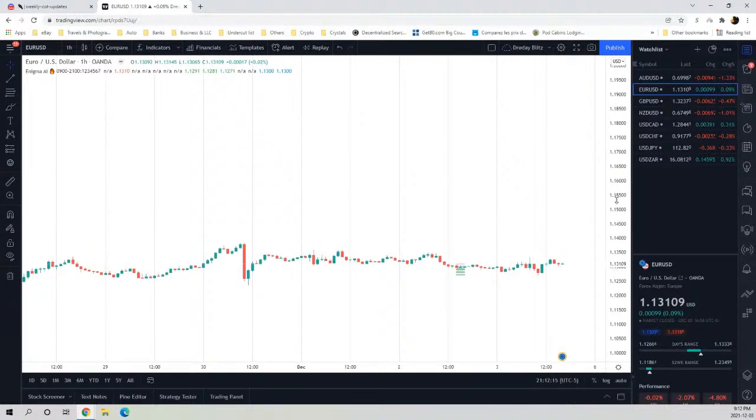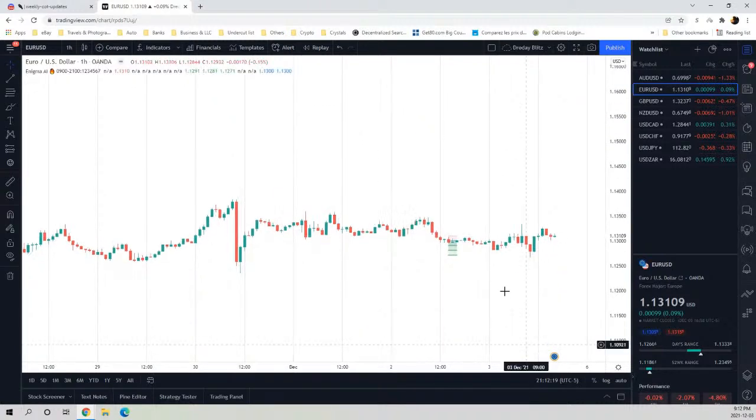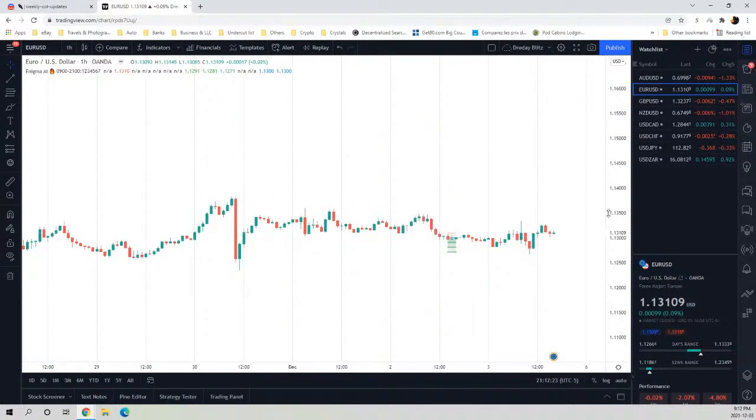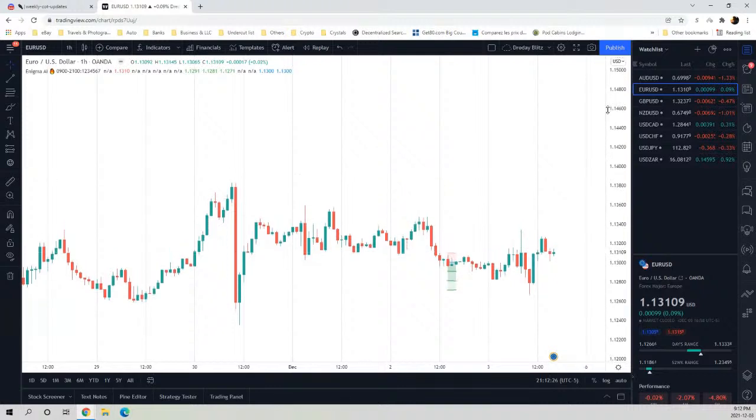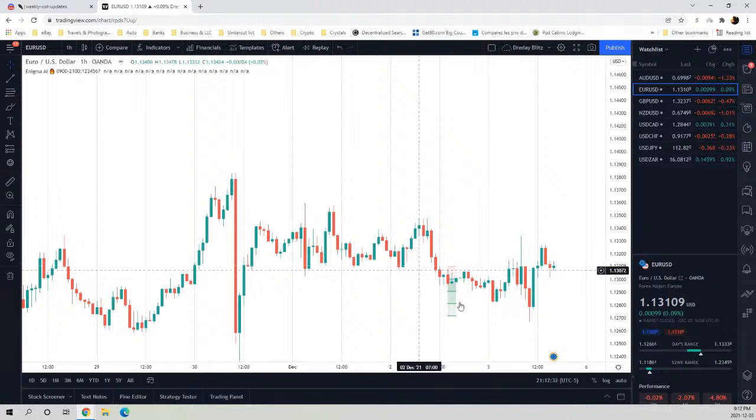So right now we had one trade overall. This one was still a winner. Why? I'm going to show you guys. The entry was here. You never touched your stop loss. And here it went to at least TP1 twice. This one, that was TP1.